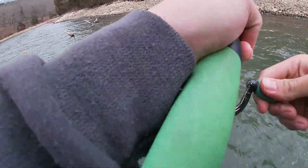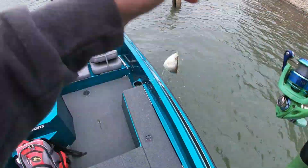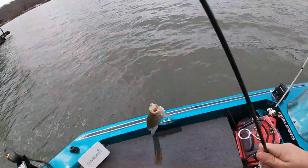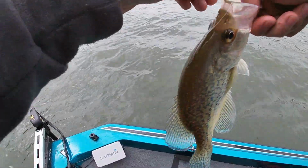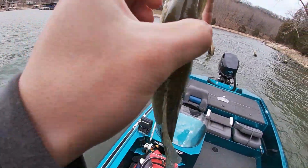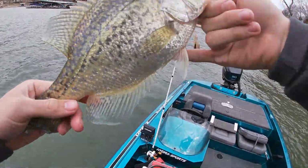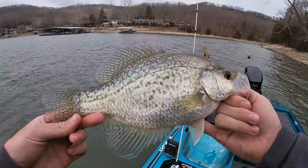Fish. Pull and drag, good size. Oh, nice crappie. Wow, we found the bigger ones. Another big one, that's a really thick, thick-backed black crappie right there. Gonna get some good fillets off of that guy. Super nice fish.